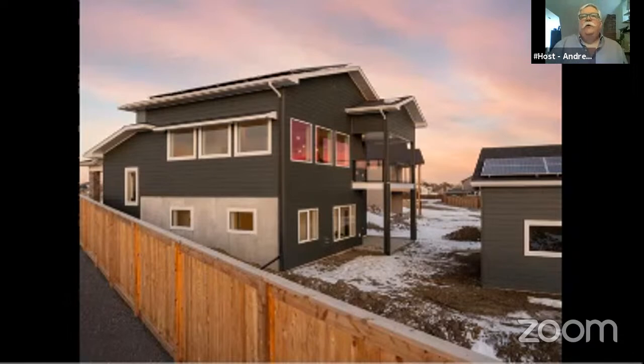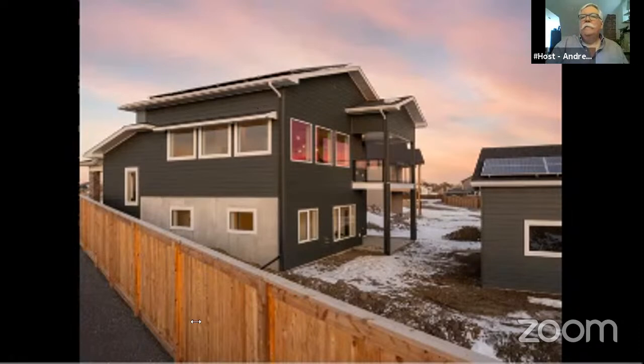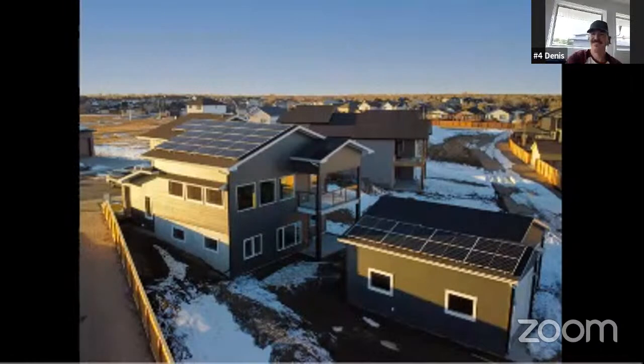So what we're looking at here, we're looking at the south side then? Yeah, so the windows that have that pinkish glare on them right now, that's east facing, and then the ones with the awnings, those are south facing. Okay, thank you. Yeah. The south facing is right behind Denis right now.